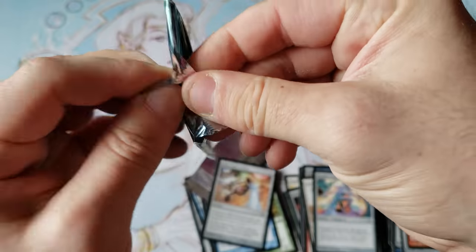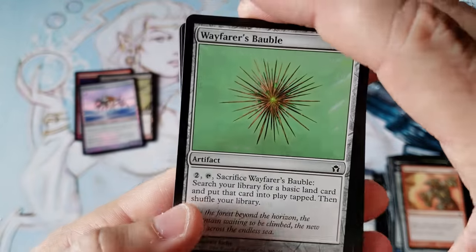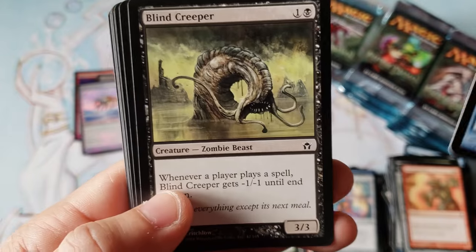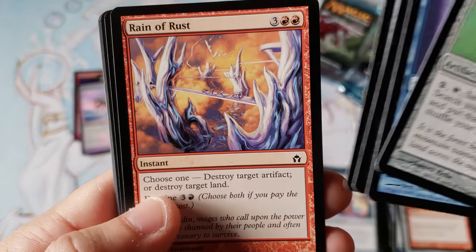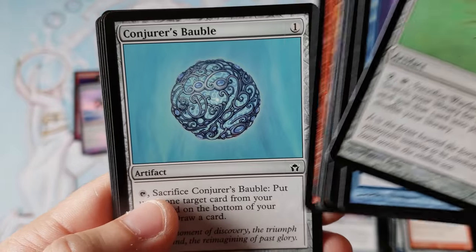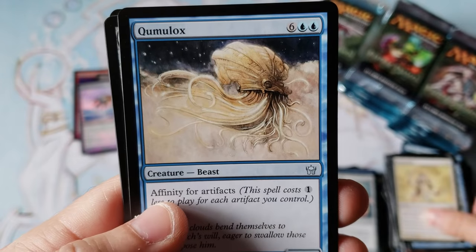Yeah, if you guys are in a hurry for a box opening, I am not even going to rush this. How often do you get to see a Fifth Dawn flipping expensive box? A third Serum Visions coming out swinging. And Golem. Rain of Rust. Tinglass. Mire. Fury. Bauble. Here we go. You ready? Stand Firm. All right.